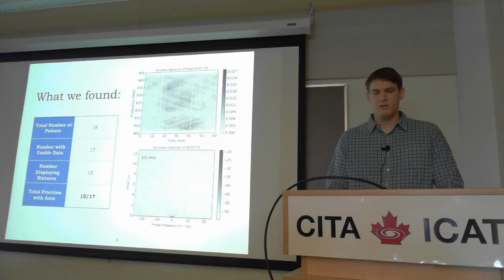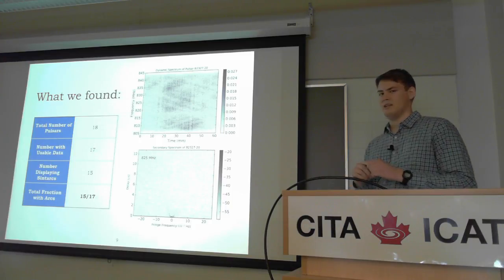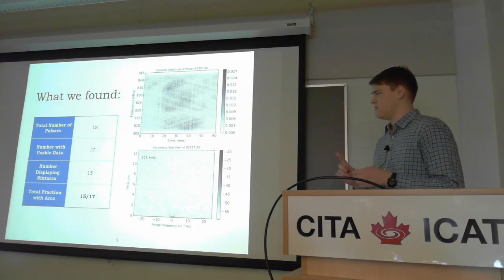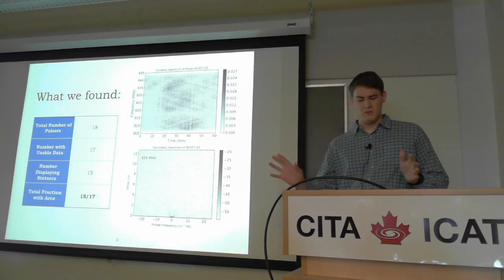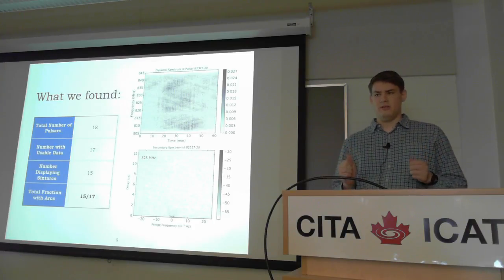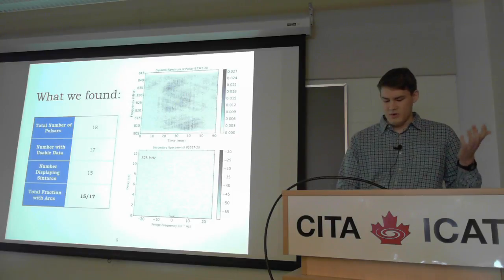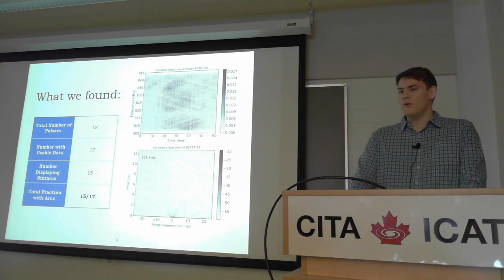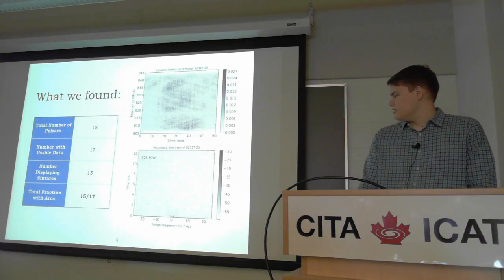here's what we found. We took 18 pulsars, as I mentioned on the last slide. Of these 18 pulsars, 17 of them provided usable data. I think the one we dropped was 0031, I don't remember the plus or minus off the top of my head. But that one had really, really low signal to noise, and we really couldn't use the data, so we threw it out. Of the 17 remaining, 15 of them had convincing or clear scintillation arcs.